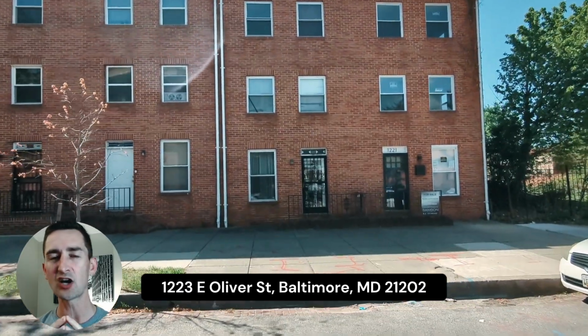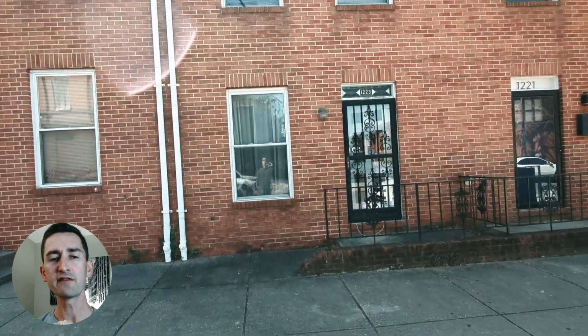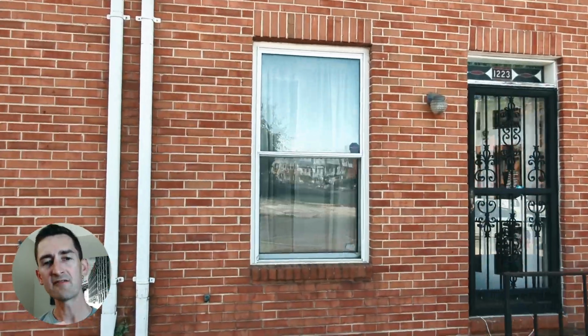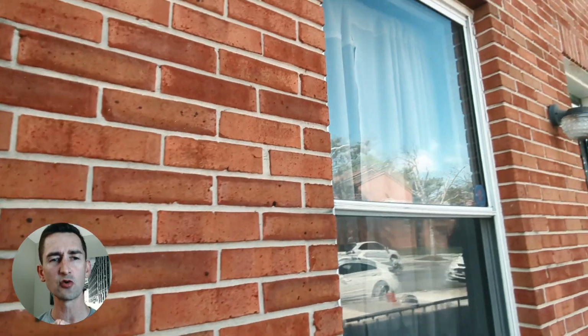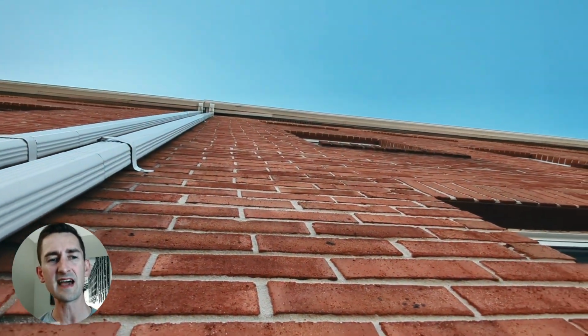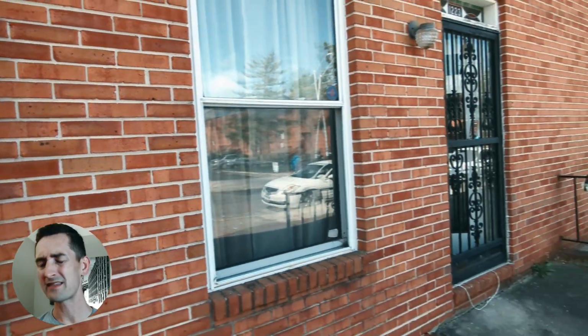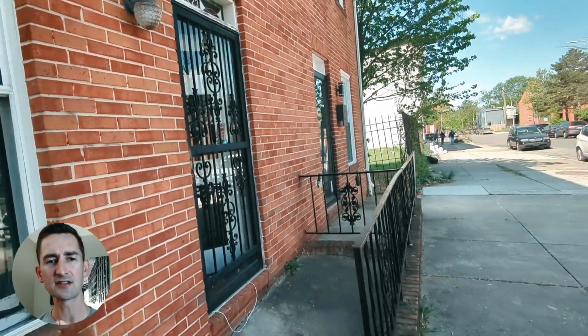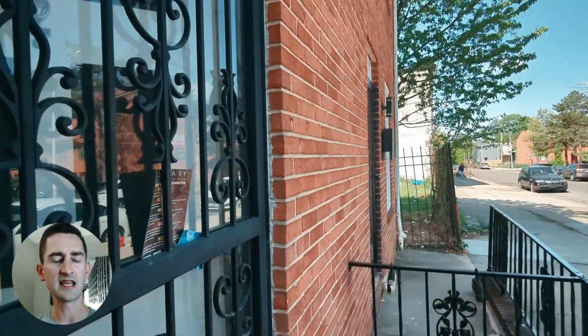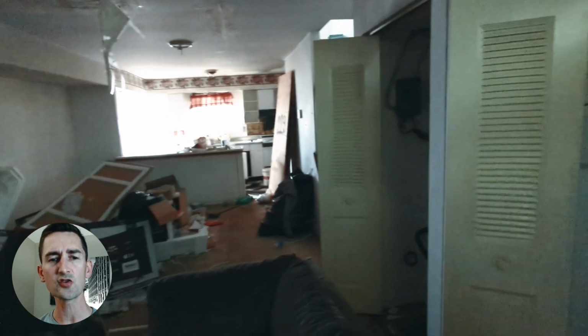So this first property is 1223 East Oliver Street, Baltimore, Maryland, 21202. And how we found this property is a wholesaler gave me a call. We had purchased properties through her before, I think one or two, and she knew these were the type of properties that we like. And so she said, hey, I have a property over here in Oliver Street. I think they want somewhere around $80,000 or $90,000. Would you be interested? And I ended up saying, yes, go ahead. Send me over the address. Let me take a look at it. Send me over any pictures you got. I am interested in that area. So that's how it started.